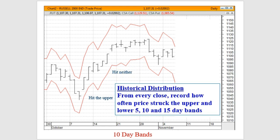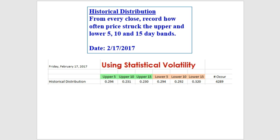So we record historical distribution like this. For every close, we record whether it struck the upper and the lower 5, 10, and 15-day bands. And we get the statistics on that. Okay, and here it is. Okay, going back to Jan of 2000, there's been 4,289 closes.